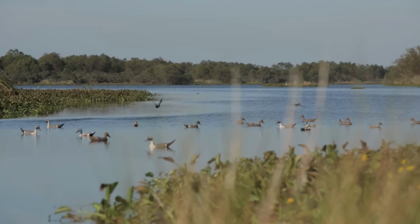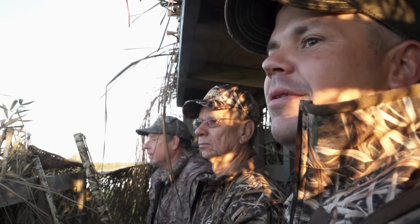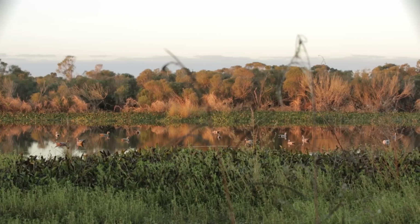Traditionally, when I look at a hand-carved decoy, it's sitting on a shelf and it's just one. You know, but here, they're floating in the water. We just shot ducks over them. Cal is an artist and he's a decoy carver, but bottom line, he's a duck hunter. He loves creating decoys that people will use.